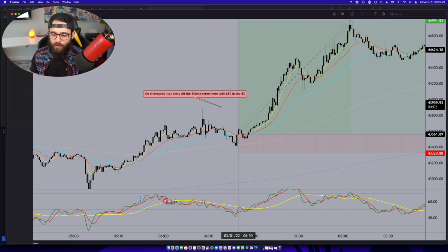The 1 minute L50 feeds that bullish bias. You can see it holds the buy zone very nicely, above 50, but below 70. That's a big thing for me in my analysis, is that 1 minute yellow line, the market sentiment. So that's the Bitcoin trade.